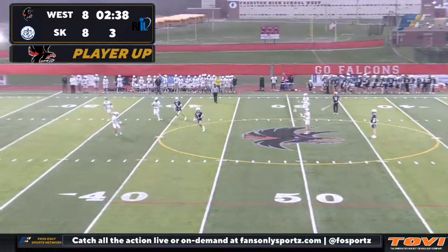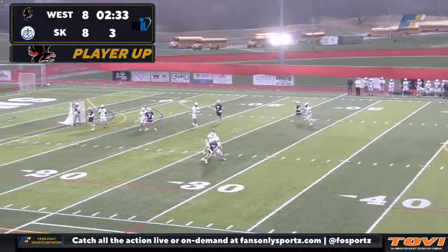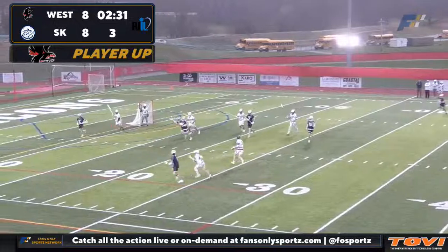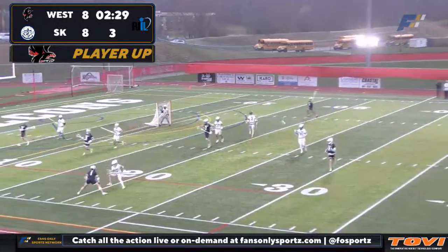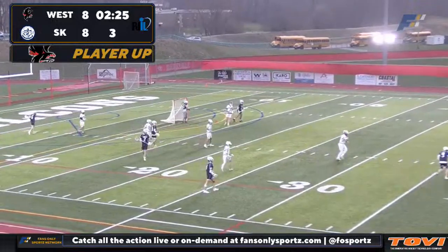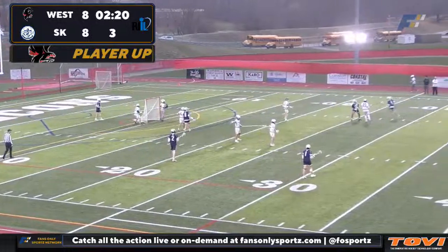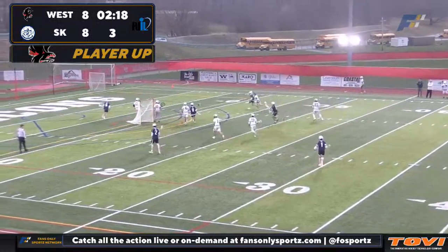Falcons choose to pressure being a man up in midfield. Brunelli feeling the pressure, trying to fake out his defender. He's going to dish it to Nolan Quirk at the top. He's going to run down the right side.